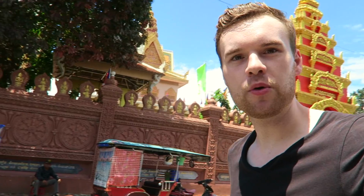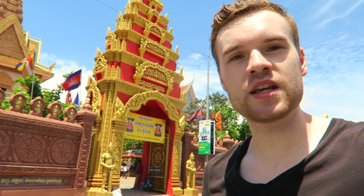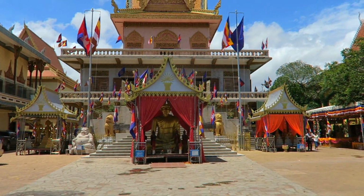So having left the Royal Palace, I've walked down the street just in a straight line for 5 minutes to reach this temple here, one of the most famous in Phnom Penh, called Wat Ounalom. Pronunciation, please correct me in the comments below if I'm wrong. The entrance is just here. Looks spectacular from the outside once again. So let's head in and see what it's like.